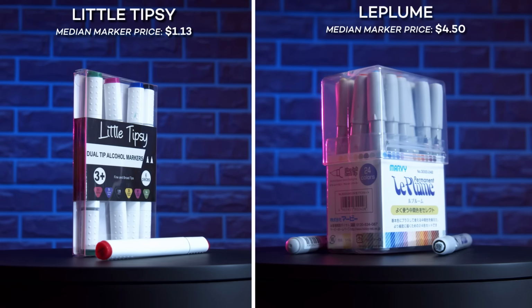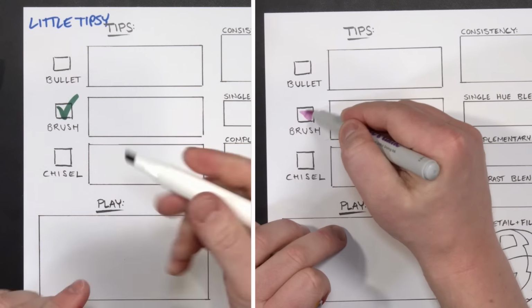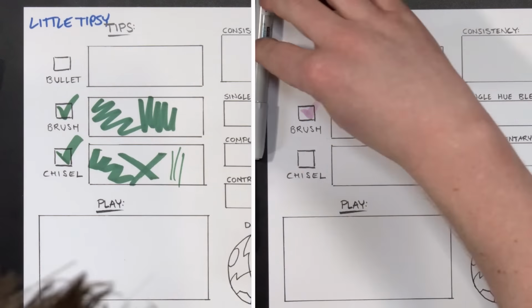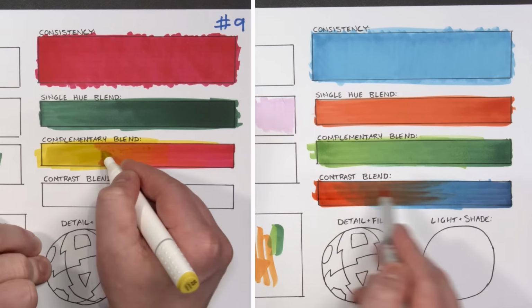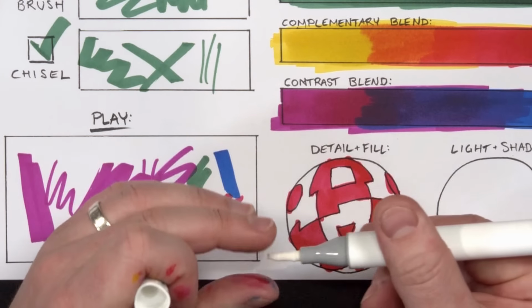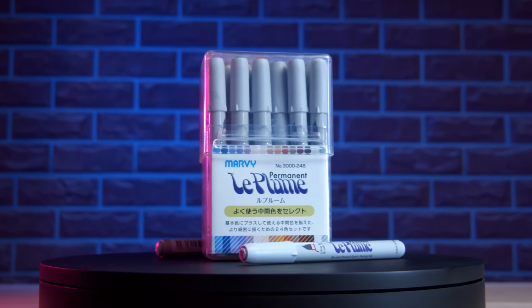Next, Little Tipsy versus La Plume. Little Tipsy had exactly the same housing as the Montimart markers. Now, the performance was mediocre at best, but one of the 6 markers was completely unusable. Probably a manufacturing issue. Either way, this marker is disqualified. Lucky La Plume is the winner by default.